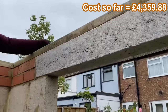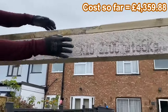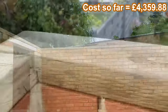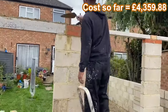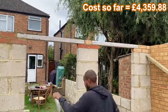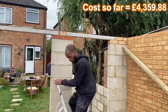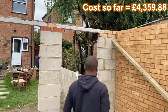So what we do is we dry fit these, cut them all out, and you can see how we've made our overlapping joints as well to keep some strength. Then what we'll do is embed them in a layer of cement and just make sure that they are nice and level. Once these go on, then we can install these restraints.